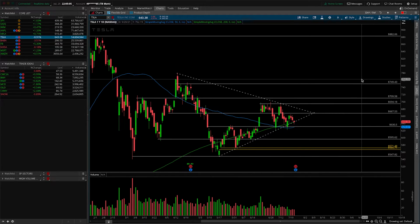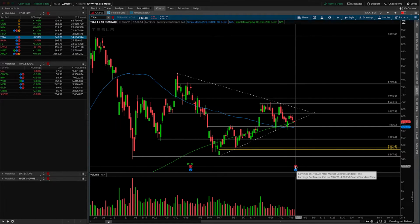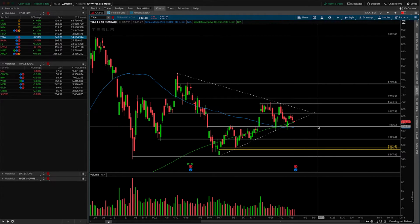So Tesla earnings this week as well. That's going to be an interesting one to watch on the 26th there on Monday. Let's just see, is that before or after? That will be, let's see, at 4:30. So after the bell on Monday should be some fireworks here in Tesla. Consolidating into this triangle, we've discussed how it held this prior area of breakout at the 630.50 mark. As long as it continues to hold that, I do think the chart looks pretty good here.